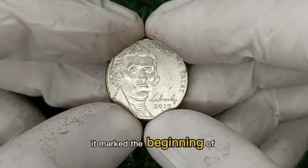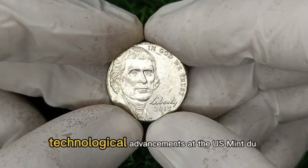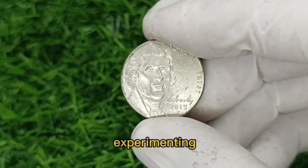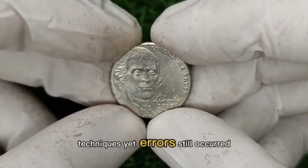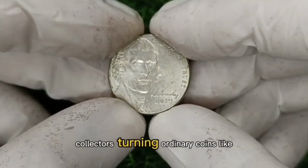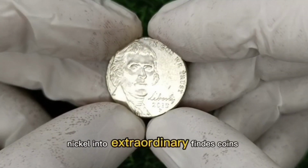It marked the beginning of a new millennium and brought challenges, including technological advancements at the U.S. Mint. During this period, the Mint was experimenting with more precise coin-making techniques, yet errors still occurred. These mistakes are now highly coveted by collectors, turning ordinary coins like the 2001 nickel into extraordinary finds.